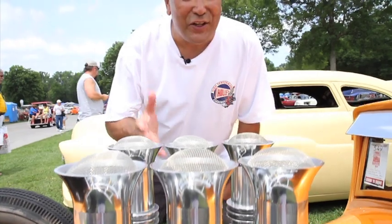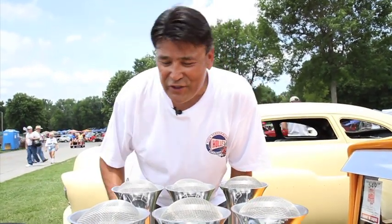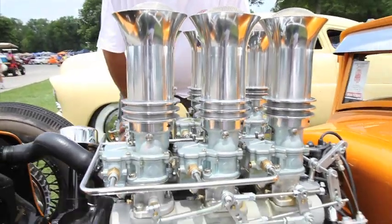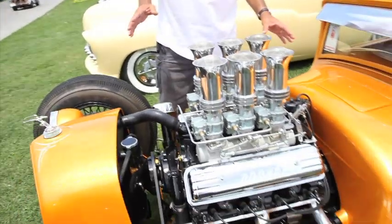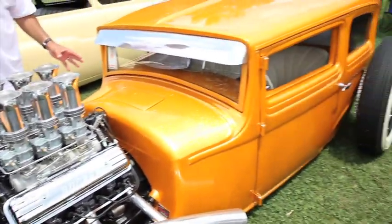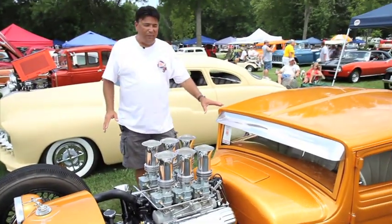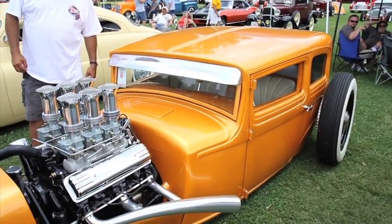Wow, this is the nostalgia drags here this weekend, and it doesn't get much more nostalgic than this. Check it out. Six Stromberg 97s here on this Olds rocket motor, and check out the paintwork on this thing. Man, it's unbelievable. This thing's got metal flake on it that I haven't seen since the 60s. This is a really nice period correct car. I love the slammed look. I love the chop top. In fact, I don't even know if I could get in this thing.